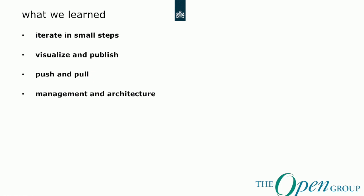So what was very important for us: do it in small steps, because you cannot think this through in advance, prepare everything, and then throw it over the wall and say do it. So short cycles with feedback. Visualize and publish was very important, because that is also good for quality when it is much more used.